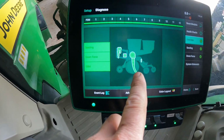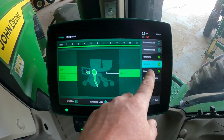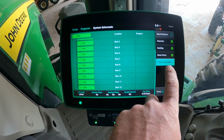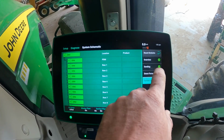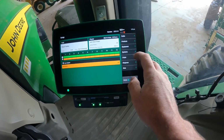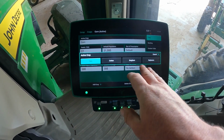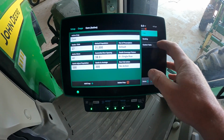That's what we want to see. All green, everything perfect. I'm not gonna reset the modules again, but yeah. So we set on corn, and you've got cotton, sorghum, soybeans, whatever. And it'll pop all of that in.